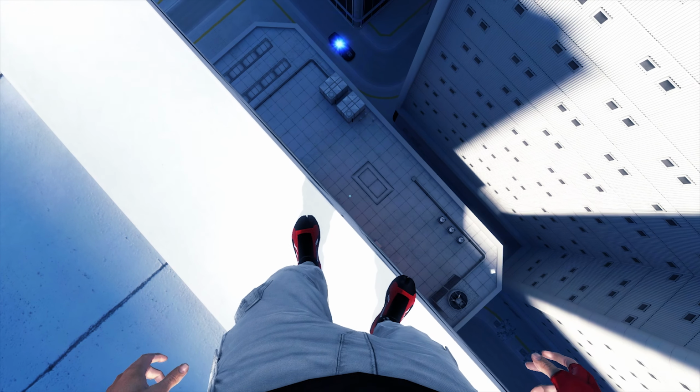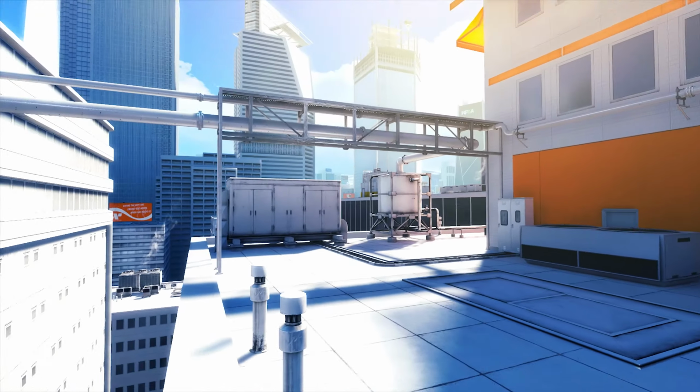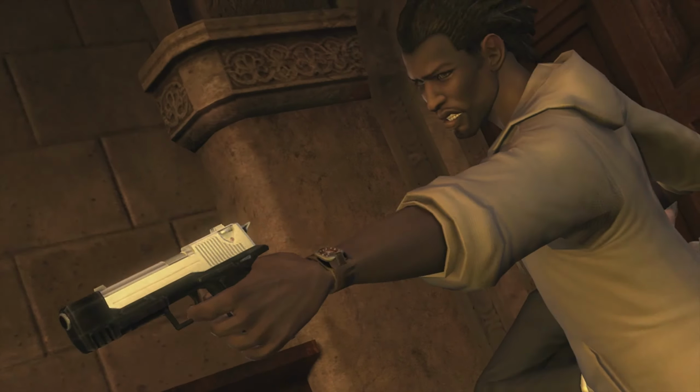Do you ever stare down at your feet and wonder, what if these simply did not exist? Think for just a moment of why video games need to fully immerse you, and why even the smallest of details count. A detail as simple as your entire body.